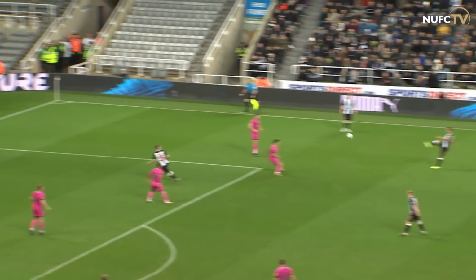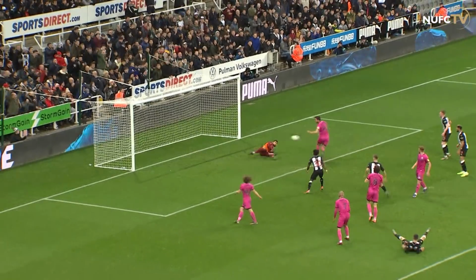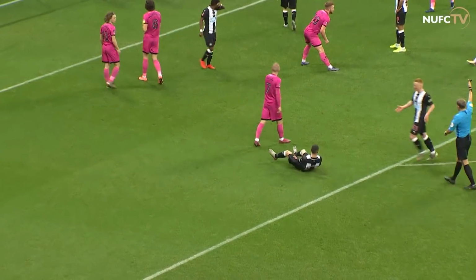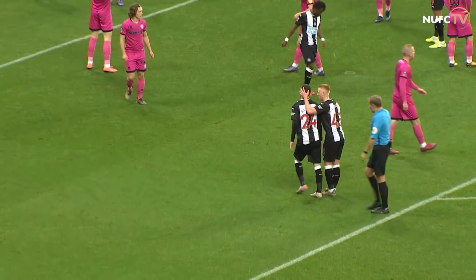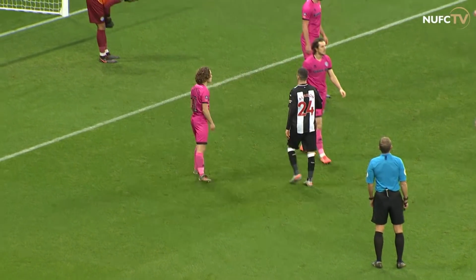Four in there. Ritchie, Joelinton, Almirón and Atsu wait for it. Ritchie comes in. Almirón controls. Almirón hits it. It's been deflected against the post and then gone behind for a Newcastle corner. Almirón close to opening the scoring for Newcastle after 15 minutes.